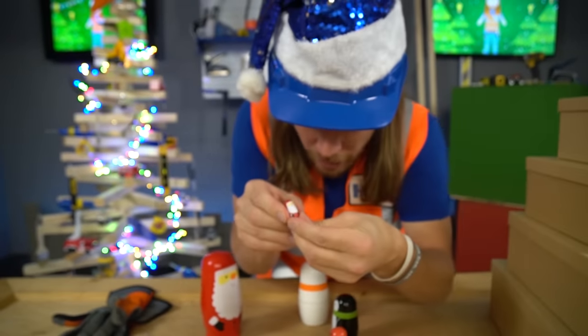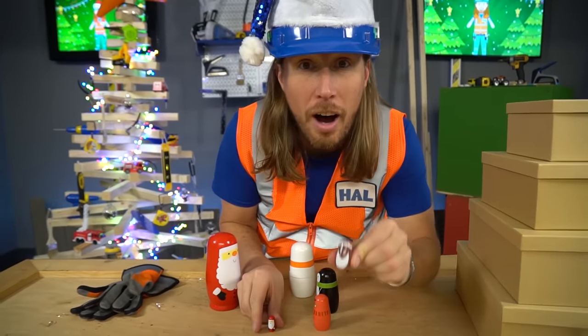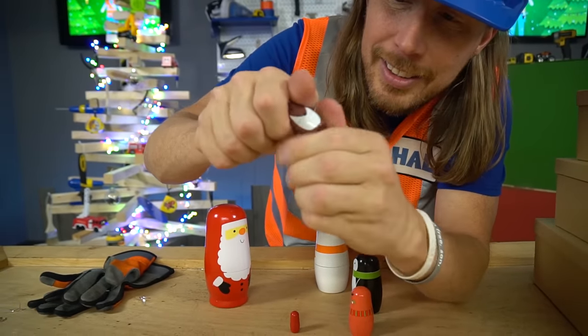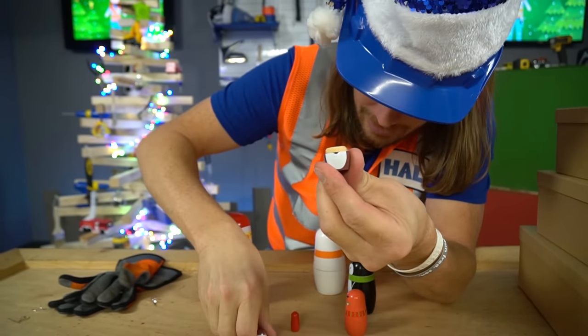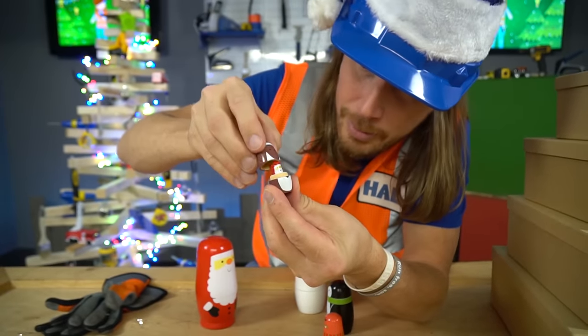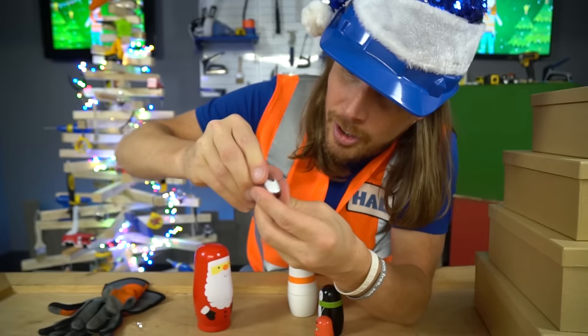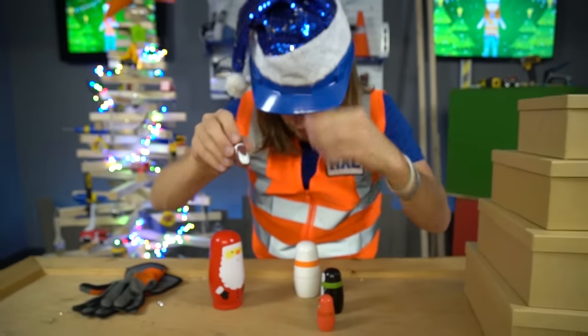So now he goes into the next biggest one, which is the fox. Yep. So we got to open up the fox just like that. There we go. And itty bitty Santa Claus goes inside. We close him up. Oh, there we go. Oh, that's amazing. Check that out. All right, so now next one up.